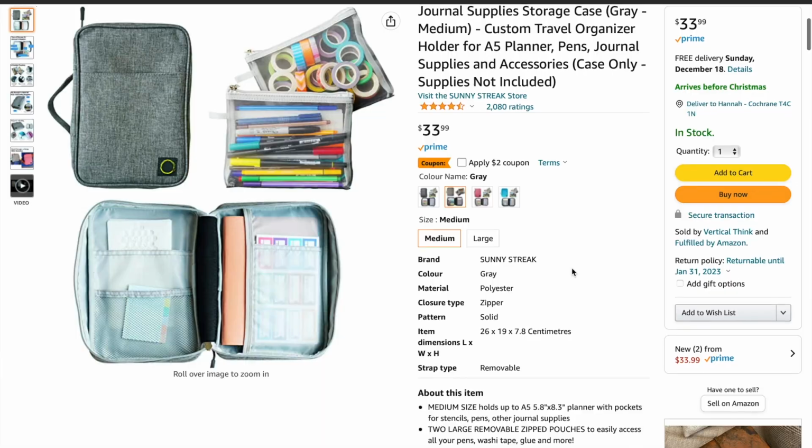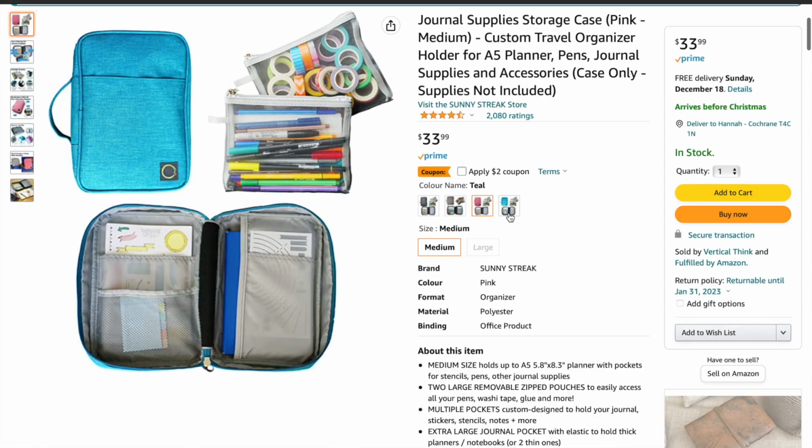I found this one on Amazon and I'm obsessed with it. I do a lot of bullet journaling, which I'm hoping to make some videos on as well. And I'm so excited to be able to put my bullet journal and my art supplies in this case and have them all have their little home in my bag.